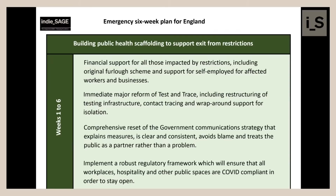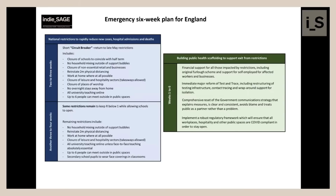Can they improve ventilation? Can we improve social distancing? Can we improve measures to improve everything so that it's safer for us to go into these spaces? And that includes other public spaces and it includes schools as well. And then what we hope is that if you do this 6-week plan, and it has to all come together, you don't want to do one without the other because then we're just stuck in this cycle.